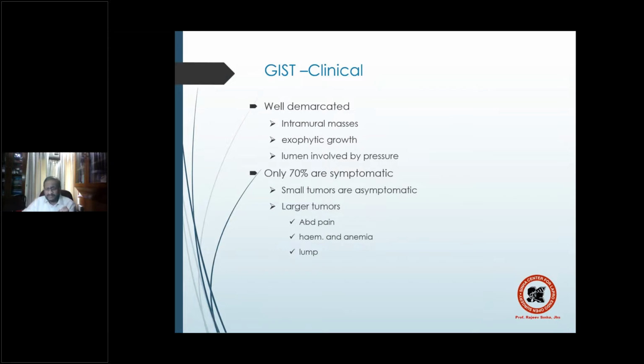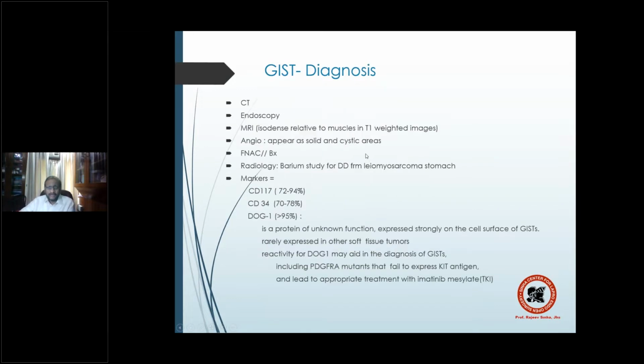Only 70% are symptomatic. If the GIST is small, which is usually 30%, no symptoms at all. In the 70% with larger tumors, you'll have abdominal pain, hemorrhage, anemia, and you can have a lump, right? The diagnosis is by a CT scan, endoscopy, that basically means a colonoscopy, an MRI, you can do an angio, you can do an FNAC or a biopsy, and radiology to differentiate it, for example from leiomyosarcoma.